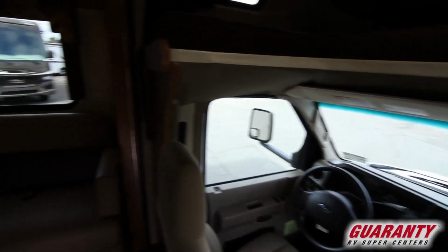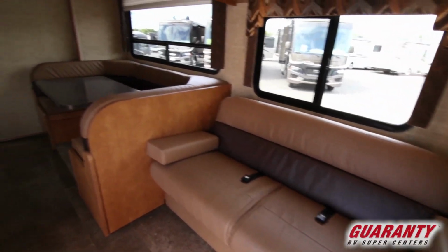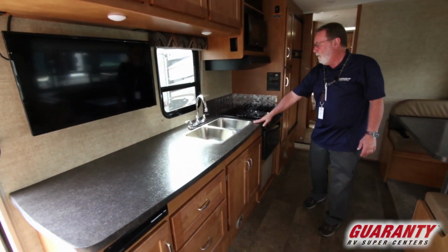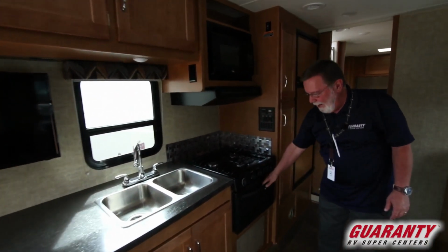Moving backwards, we've got a really nice sofa set up here, and it's directly across from your articulated television, so you've got good TV viewing. Nice full counters, lots of counter space on this. 3-burner cooktop, microwave, and gas oven.